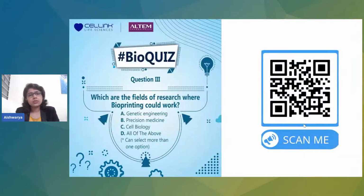So from there, now I come down to this bio quiz. The question here is, what are the fields of research where bioprinting could work? The options are genetic engineering, precision medicine, cell biology, or all of the above. You can select more than one option, and please note that the person who wins will be someone who has correctly answered all of the 5 sessions that we've had. Till now we've had 2 questions, 3, 4, 5. So we'll have 5 questions. I will show this again in some time.